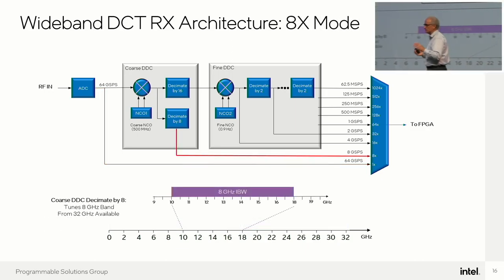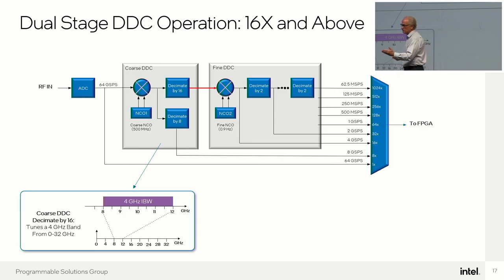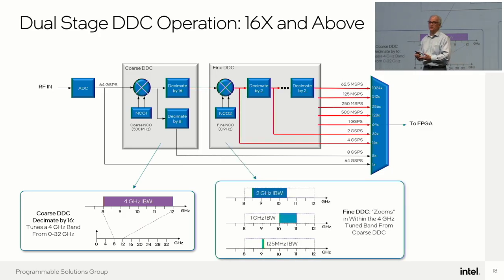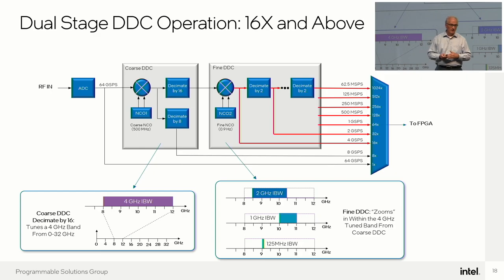Looking now at the coarse tuner, we have two different options. One is a by 8. The by 8 allows you to divide 64 by 8, so you get 8 gigahertz of bandwidth, and based on the tuner, you can pull that anywhere within that spectrum. The next one is a by 4, same thing: 4 gigahertz of bandwidth anywhere within that spectrum by the NCO1. If you want to decimate further, you take that block and move it into the fine tuner. The fine tuner uses a series of half band decimators to step it down up to 1024. So within that band you can get 2 gig, 1 gig, all the way down to, as I mentioned, 62.5. We actually have four tuners.